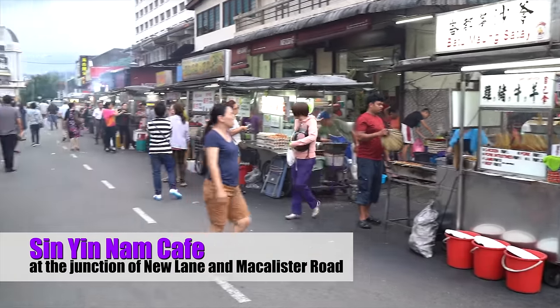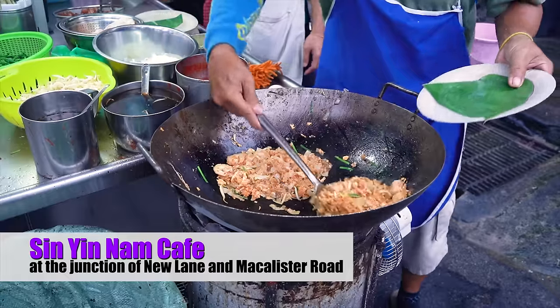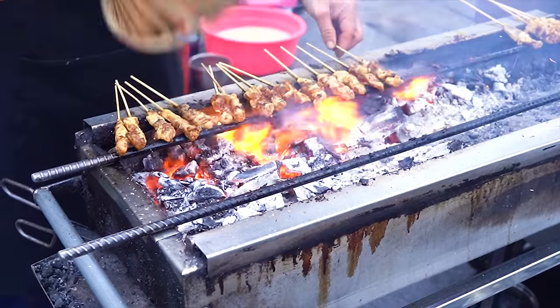Hello from Penang! It's our first day here and we are super hungry. So the first stop recommended by the owners from Penang Culture is Kopitiam along Jalan Macalister. They have asam laksa, chicken wing satay, popiah. Let's go and dig in now!